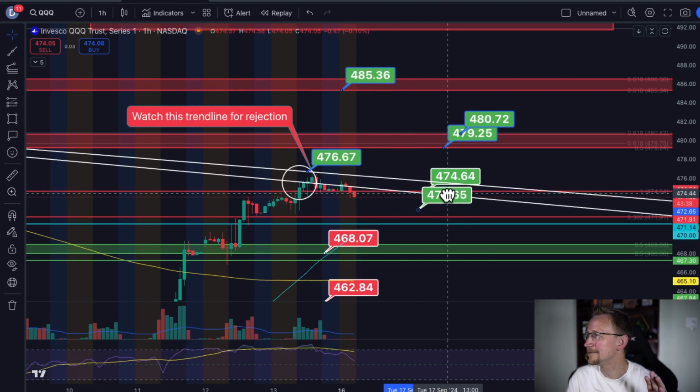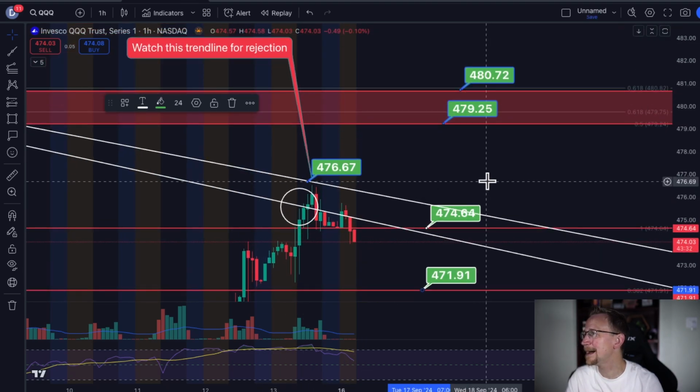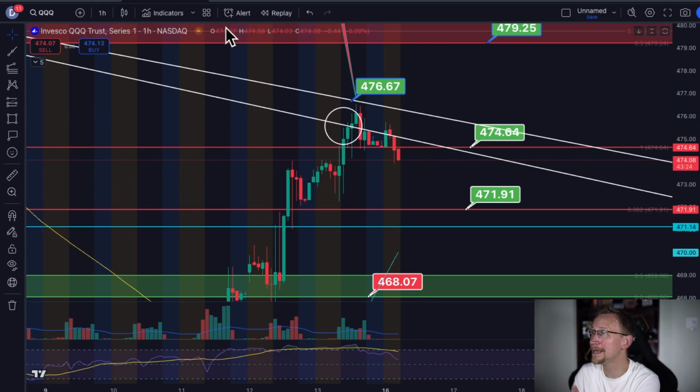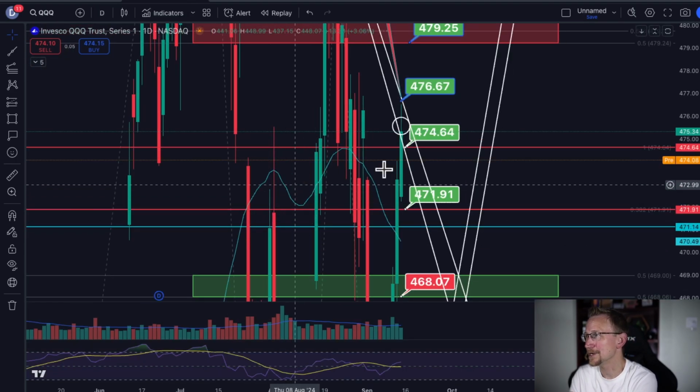Let me move this 471.91. Let's move that out of the way for the moment so that you guys can see that price action that we have happening here and the sort of rejection that we've got so far. So we'll see if we have a little bit of profit taking leading up to that coin flip from the Fed, or if it's something that we end up beating these trend lines here and going bullish. This is part of a bigger consolidation pattern, which is also worth mentioning.